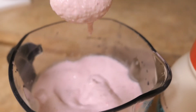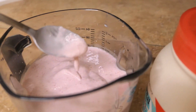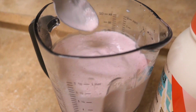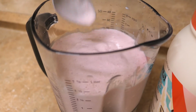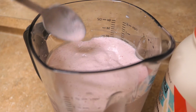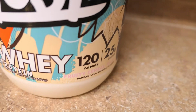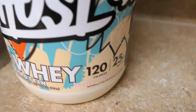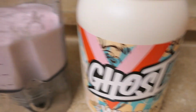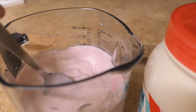But look at that, nice and creamy and thick. This stuff is so good. I already tasted it. It's awesome. So it has water, ice, and strawberries and a little bit of banana. So it's banana strawberry, with Fruity Pebbles cereal milk, fruity cereal milk Ghost protein. And man, this one, awesome guys. Check it out, try it out.